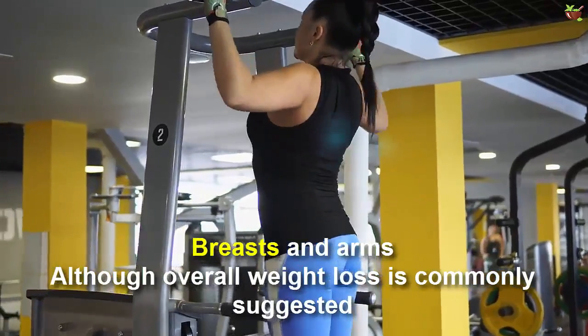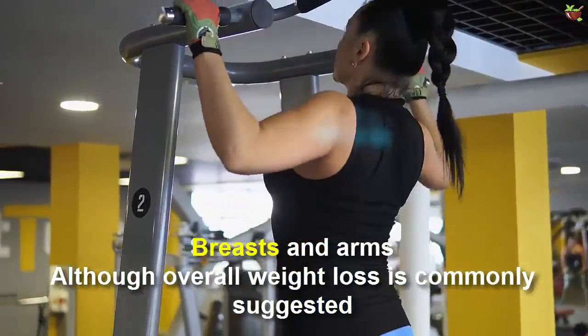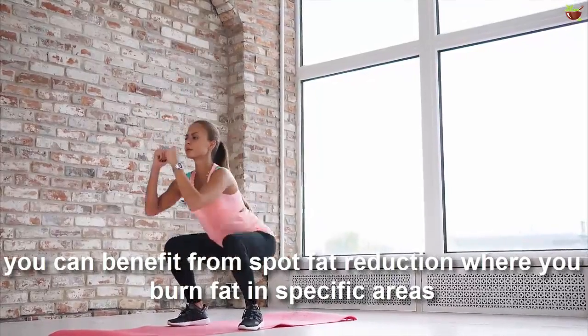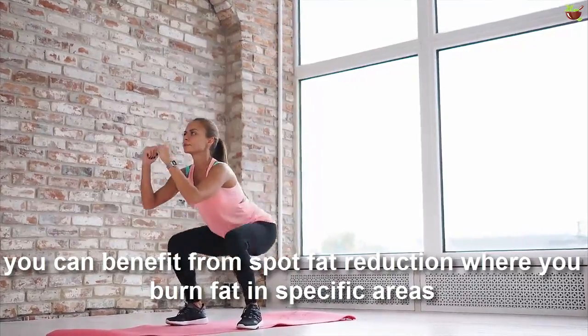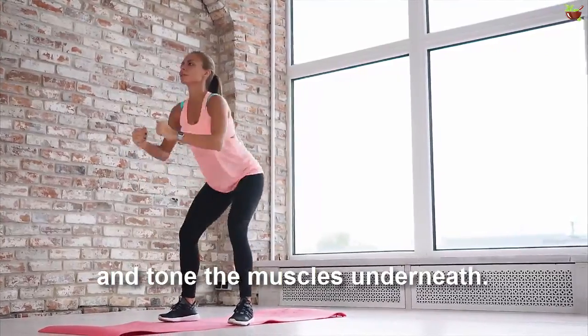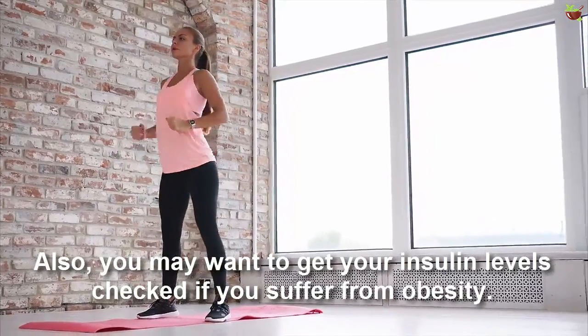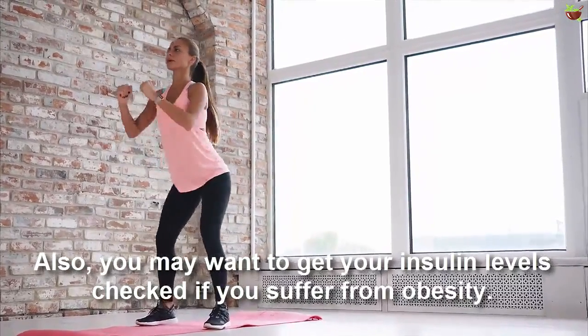Breast and arms. Although overall weight loss is commonly suggested, you can benefit from spot fat reduction where you burn fat in a specific area and show the muscles underneath. Also, you may want to get your insulin levels checked if you suffer from obesity.